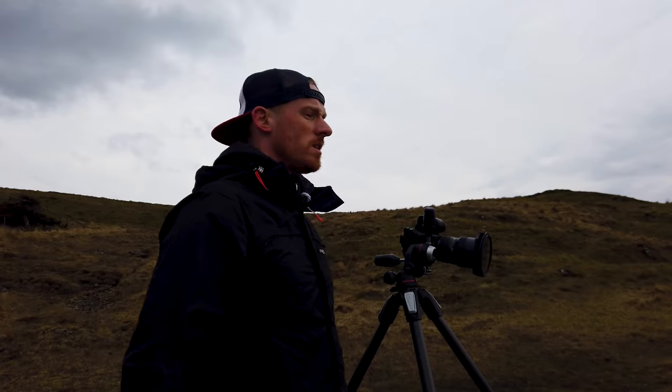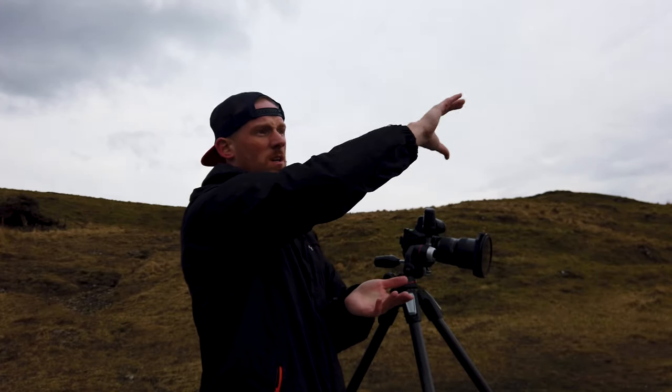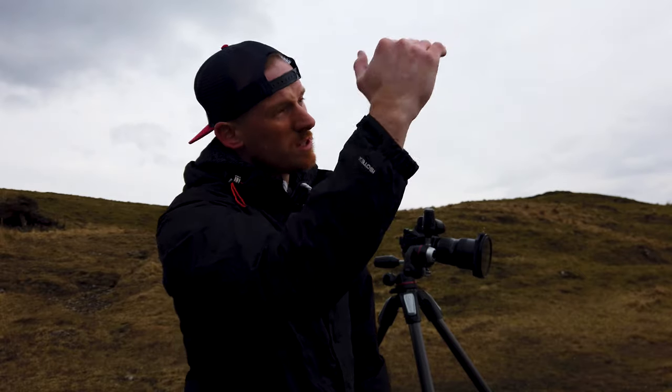This one is a lot simpler. Literally just the rock, water, tree in the middle, just a strip of land, then the sky at the top. Dead straightforward. Focus stacking. Probably a graduated filter just to bring this sky down a little bit. Yeah, nice and simple. Sometimes those are the best things.